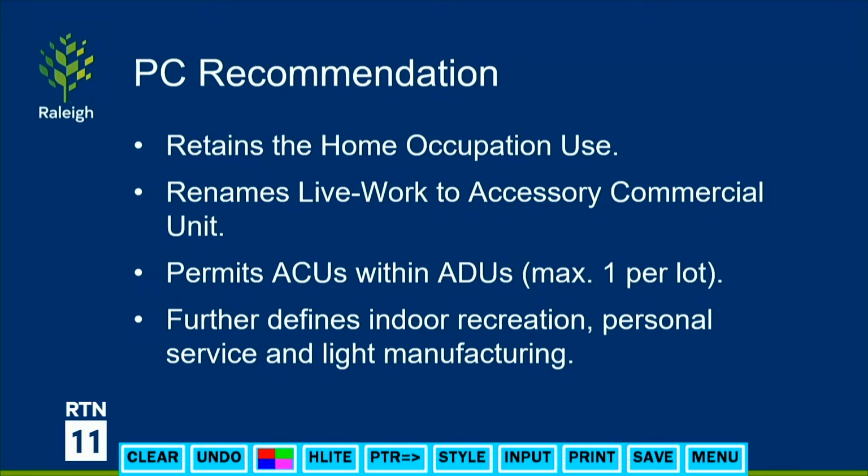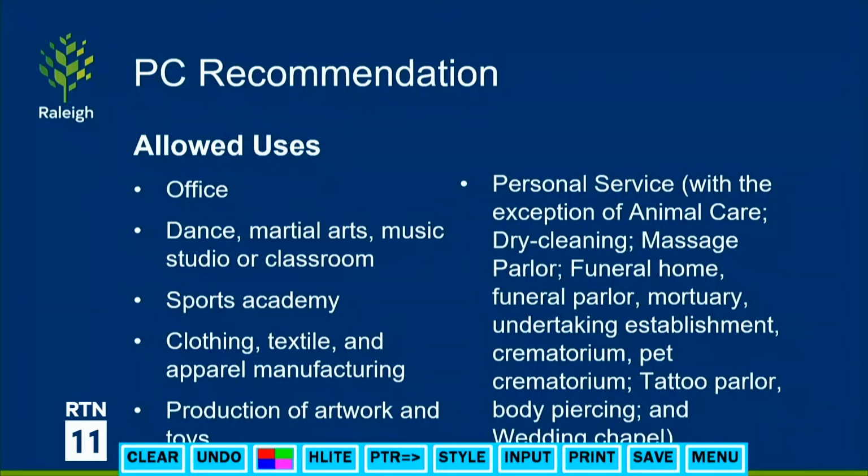And so the changes that they decided to make, or recommended to make, was to further define the allowed uses and restrict those beyond the original ordinance. In particular, personal service and indoor recreation. Those are pretty broad definitions in the UDO, and there are a number of things that can go in there. Personal service, as you can see here, can include things like tattoo parlor. Indoor recreation can be things like wedding chapel. Basically, the Planning Commission wanted to really specify exactly what those types of terms would mean.